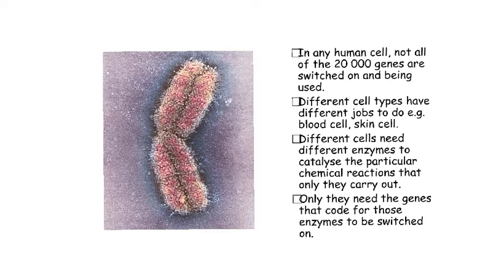Genes that are needed by that cell will be switched on, while those it doesn't need are switched off, so that it does not make that particular protein. Different cells in your body have different jobs, so different cells will have different genes switched on.